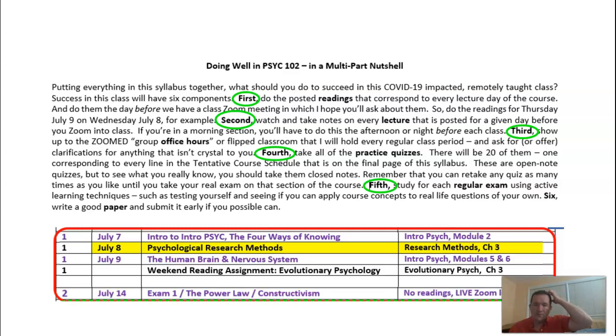Exam 1 finishes Module 1. You might also notice that after Exam 1 it says the power law and it says constructivism. Those are lectures that I will give live after you've taken the exam and had a short break. You don't need to do the readings that correspond to those. In fact, sometimes there aren't readings that correspond to those, but I don't expect you to do the reading for the Module 2 lecture when you're studying the night before for Exam 1. So that's the way things are organized.